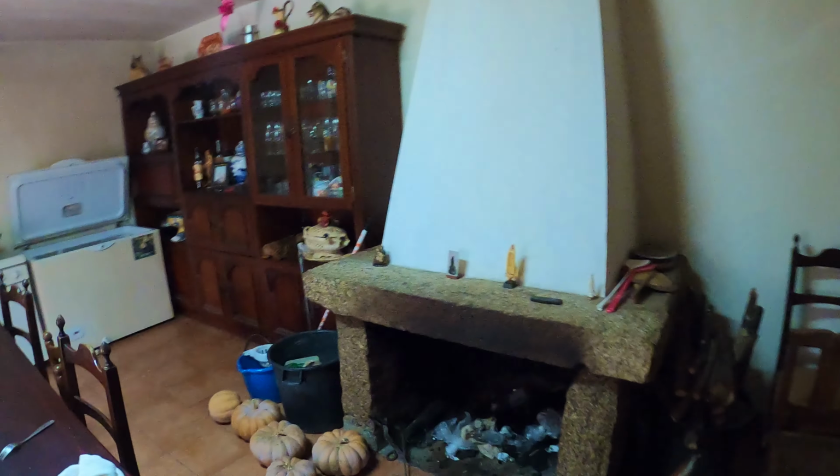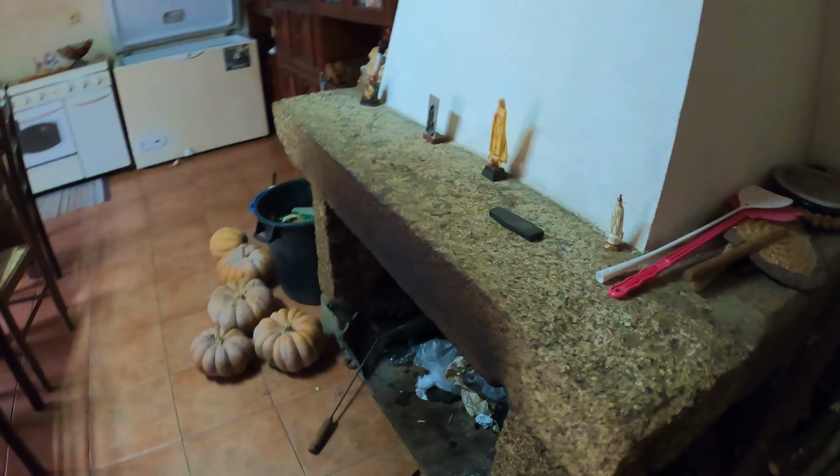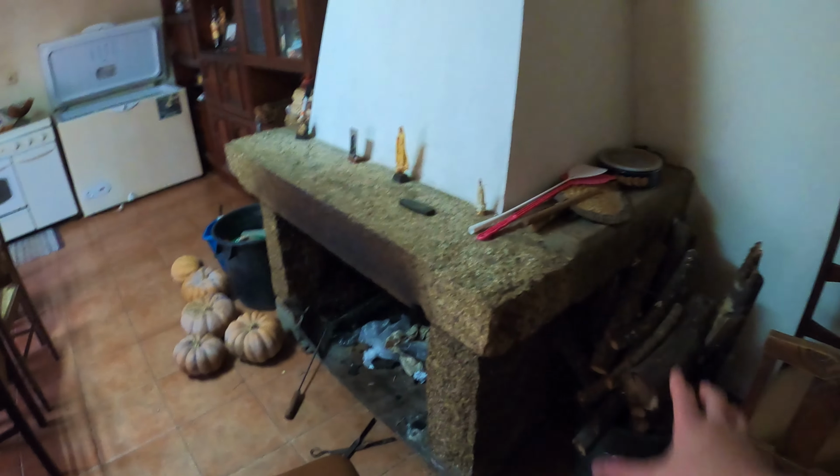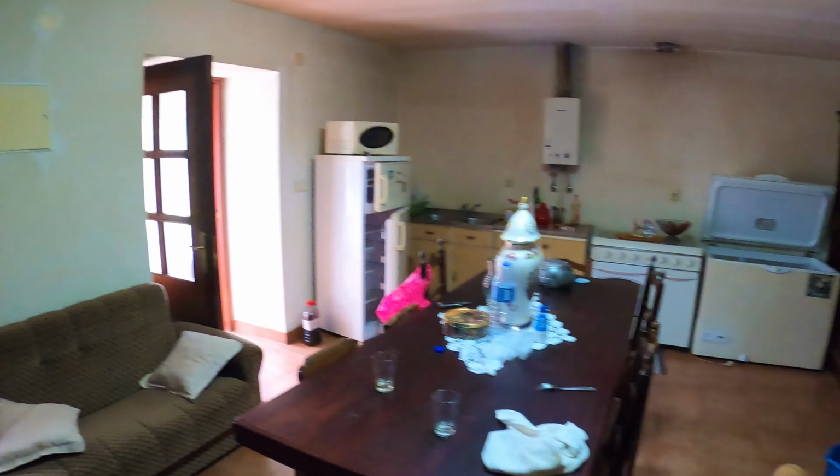All built in granite as well. Some pumpkins on the floor too. Nice. They come from this farm, I'm sure. And yeah, this is a beautiful big granite open fireplace, and some nice cherry wood there as well. That'll burn lovely in the winter.